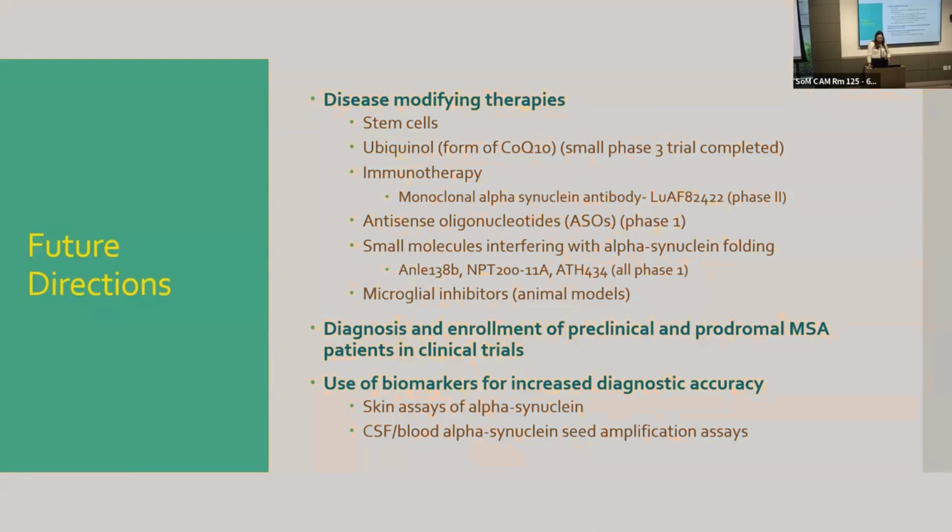And then if we can get better at diagnosing the disease and diagnosing it early in people in the prodromal phase, that's really going to help us on the research side to try to investigate things that at an early point could help modify the disease and slow it down. And the really exciting stuff coming out of conferences in the literature is that we're coming up with new things to diagnose, whether that's out of the skin, out of the CSF or blood, looking at these alpha-synuclein seed amplification assays. Give me a lot of hope that we will be able to diagnose this more confidently in the future.